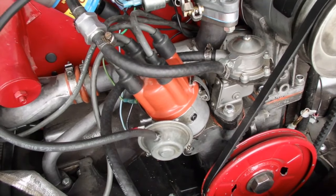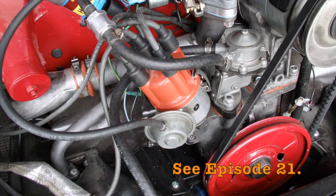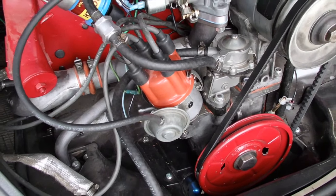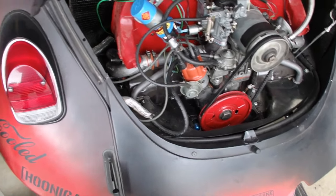Well, I broke down and decided that that distributor that I kind of cobbled together might be the source of some of my issues. The coil seemed to solve some of them, but there was still some hesitation on acceleration. That flat spot is still there. I have a 009. I'm not putting it in.